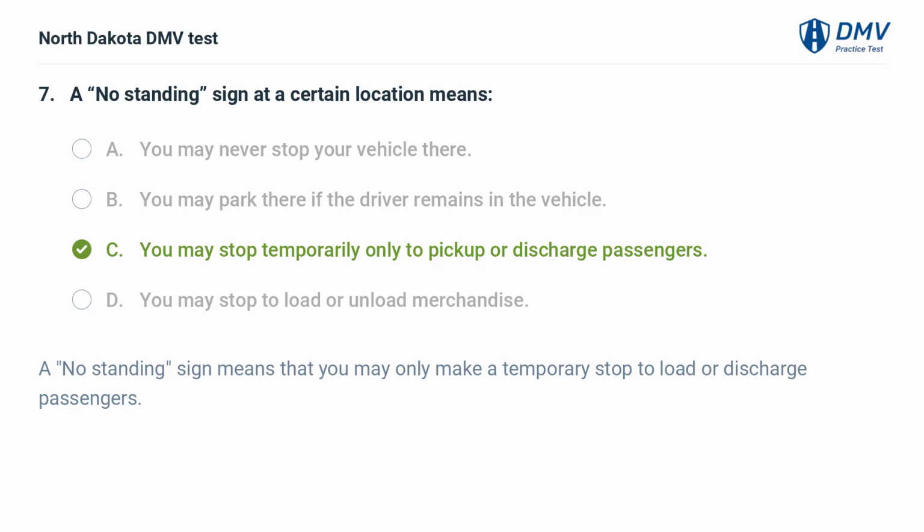A "no standing" sign means that you may only make a temporary stop to load or discharge passengers.